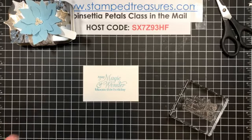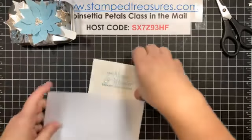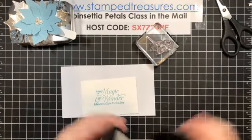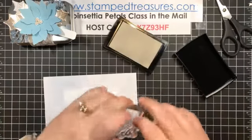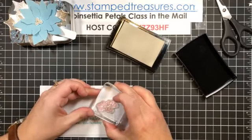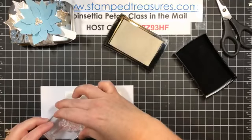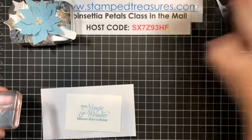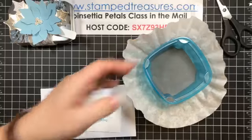And then I want to dress this up even just a little bit more. So I'm just going to pull in a scrap piece of paper here. And I've got the little sprig image and some Versamark. And I did not bring my embossing buddy over. So let's hope that this goes okay. I'm going to take this sprig, and stamp it in the corners with Versamark, and sprinkle it with some silver embossing powder.